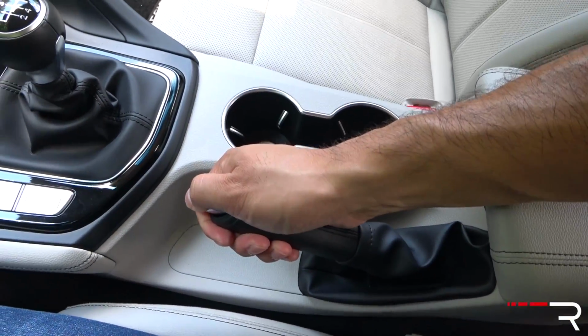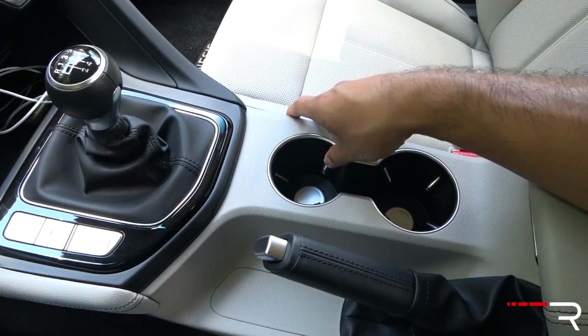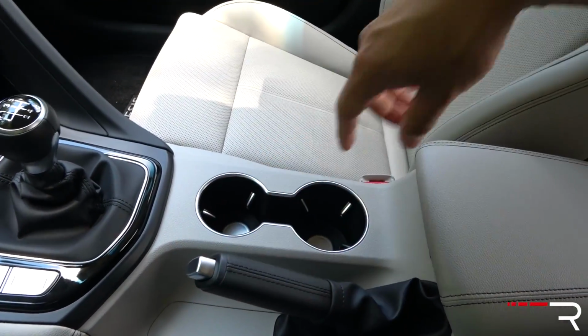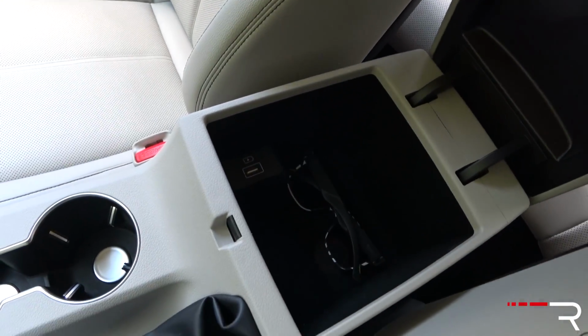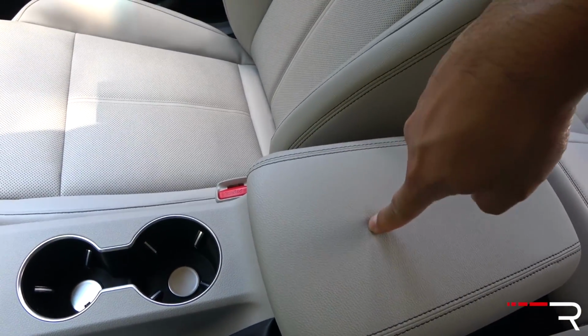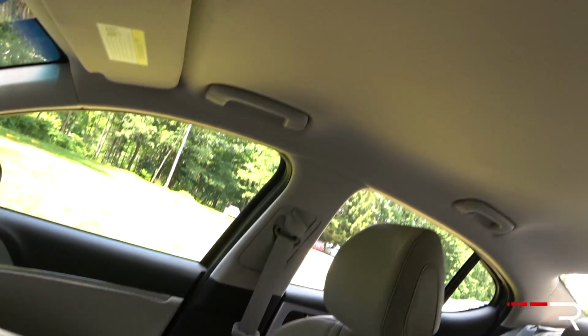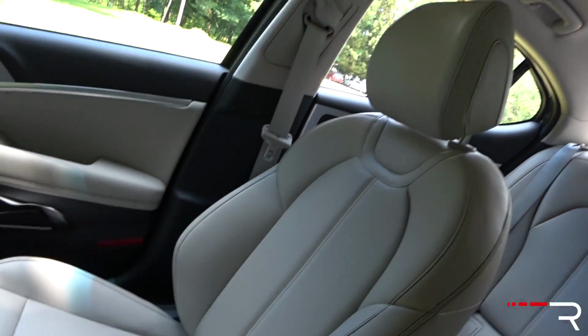The manual model also is the only one that gives you a traditional handbrake, which is nice. Genesis kind of shows you that they are thinking and catering to enthusiasts, that you have a traditional handbrake instead of an electronic one. The lid here doesn't adjust, but it does come with a USB. It's pretty nicely sized. It's got a nice soft touch armrest here. Above you, no sunroof. Genesis is not including a sunroof, unfortunately, on the manual model, which is kind of sad.